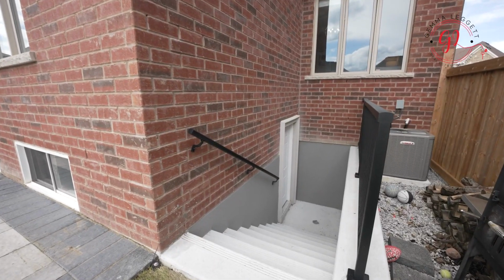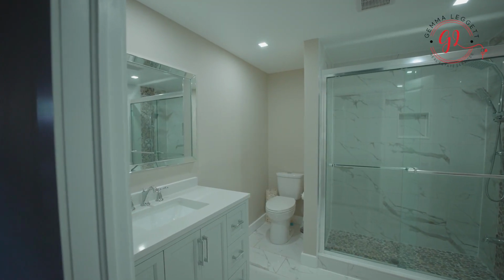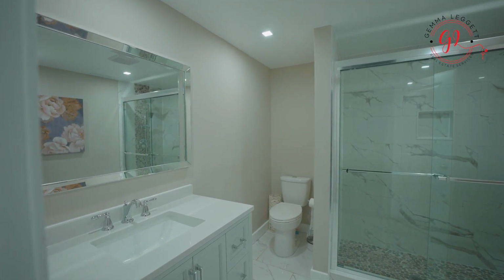With a separate entrance, the basement offers a spa-like bathroom that guests will be able to use before jumping in the mineral water pool.